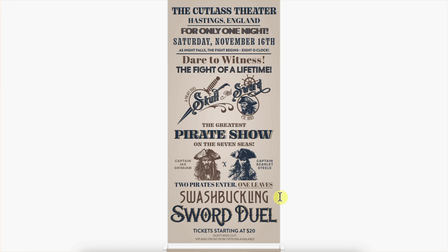Okay, and then, yeah, these are fun. Great. I'm just looking at anything else. I think you could figure out a way for "Don't miss out, VIP front rows option available" to be on one line to stretch it out. And you could say tickets starting at $20, children under 2 are free, that kind of thing. Add a little more to that line of text to stretch it, okay?